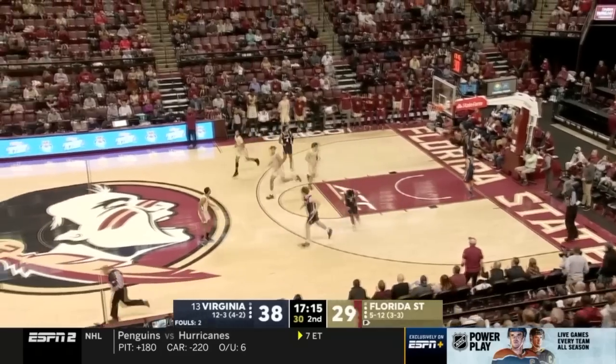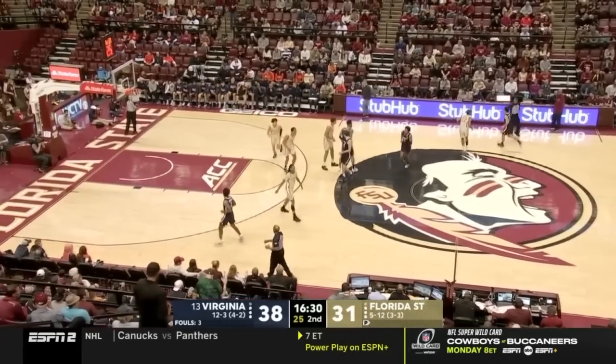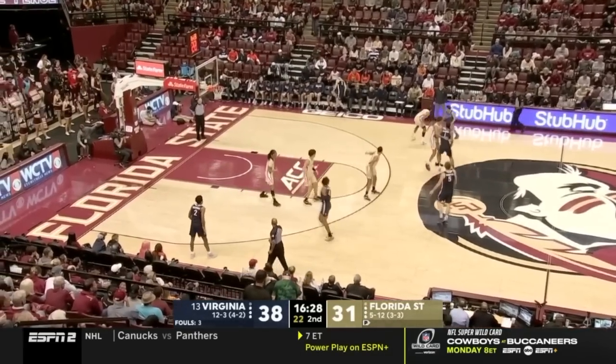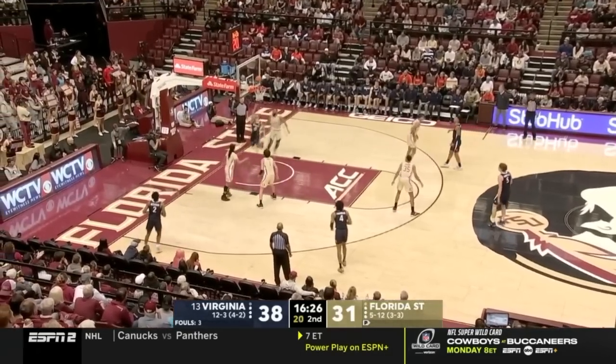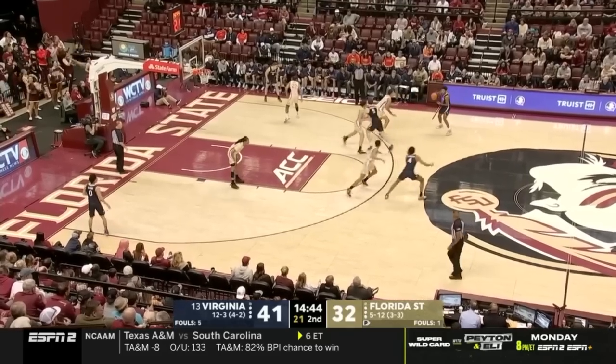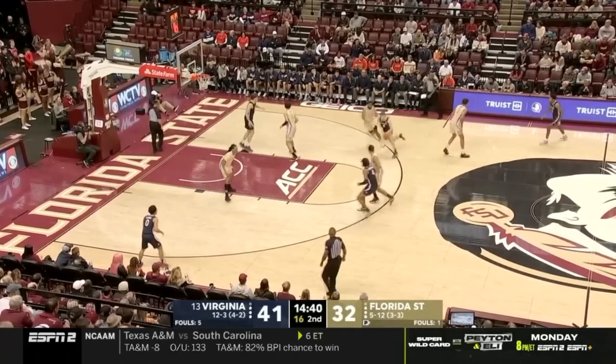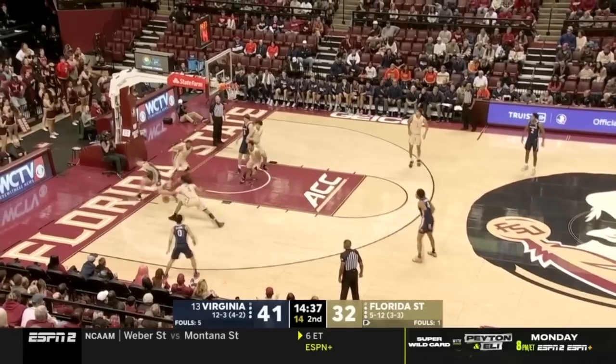Good look and drive and finish with the left hand by Cam Corhen. Cam Corhen's dad played with Dominique Wilkins, Vern Fleming. A lot of talent in Athens, Georgia at that point. There's the quickness of Kihei Clark. He can see which leg of the defender is up and drive the daggone ball. I don't want to see him settle. He's too talented of a player to settle.